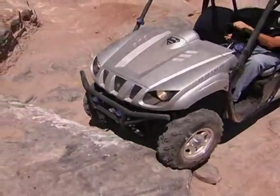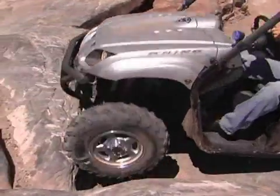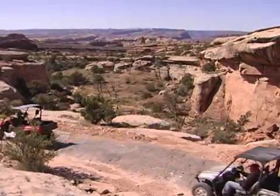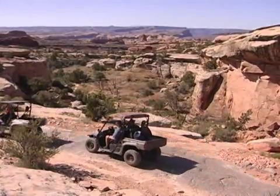Since the introduction of the UTV, we've had many opportunities to play with them. We've tuned them, we've raced them, but we have yet to push these little vehicles to their limits like we did on this trip. Every inch of the way, it didn't matter where we went, these little bad boys were working hard.